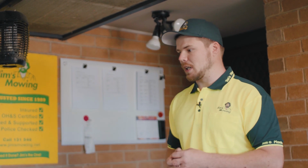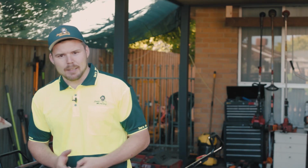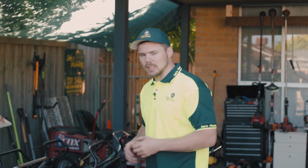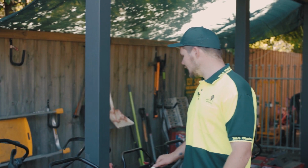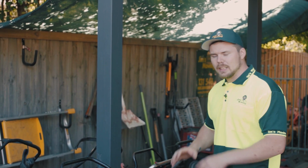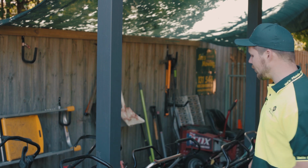So down here is where they choose their mowers for the day, where they choose their brush cutters, blowers, whatever it may be. So at the moment, this is a few of the mowers I've got. I've got a few more in the workshop, but you can probably tell that predominantly most of them are Rovers. So we've got the bigger Rovers and the Hondas at the back, and then the smaller ones at the front.